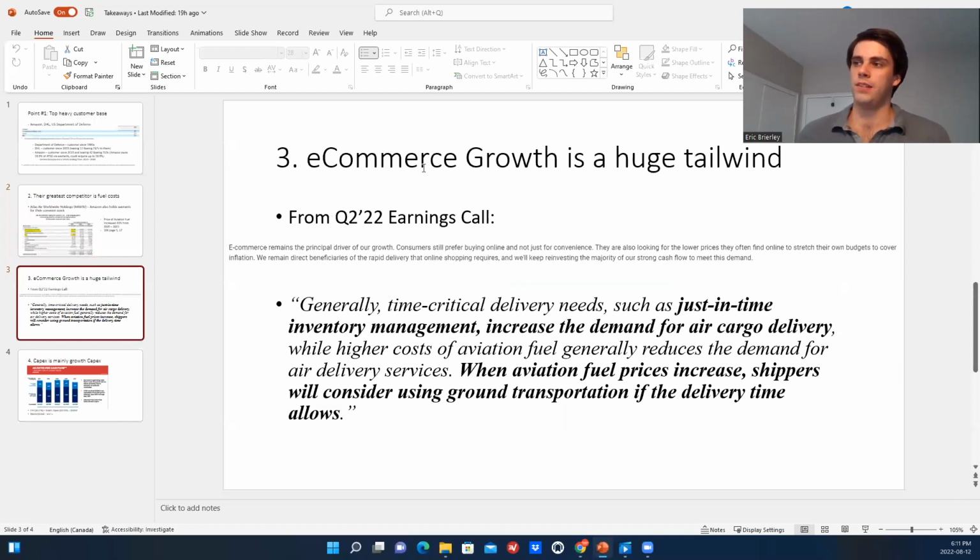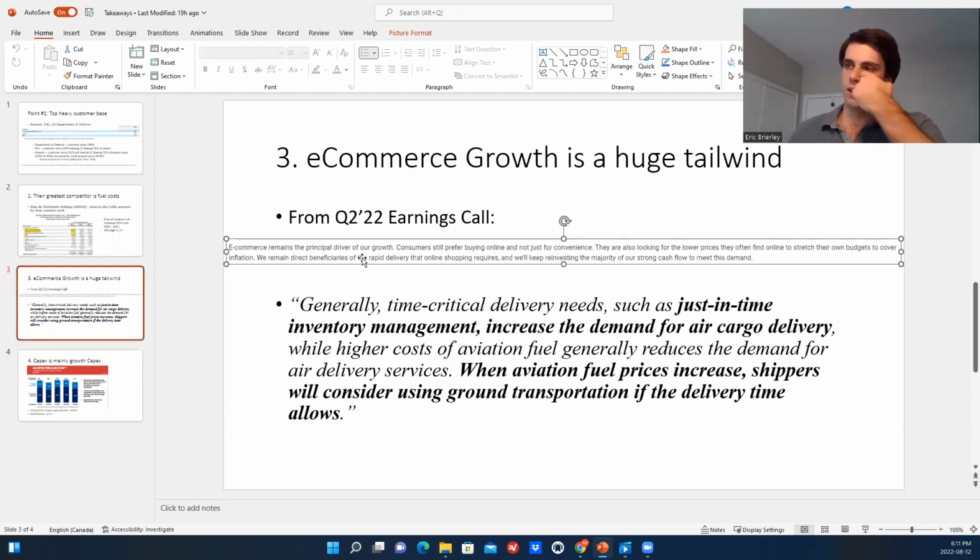Now, number three is e-commerce. So e-commerce growth is a huge tailwind for this company. So this is from their Q2 earnings call, which happened earlier this week. It's a pretty basic statement, but they're basically saying e-commerce remains their principal driver of growth. Customers still prefer buying online and not just for convenience. They are looking for the lower prices they often find online to stretch their own budgets to cover inflation.